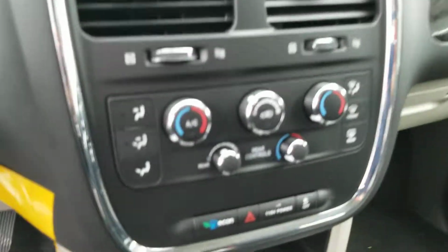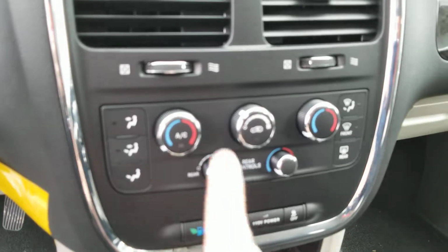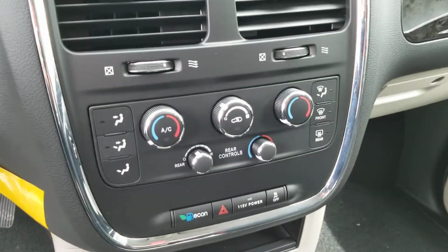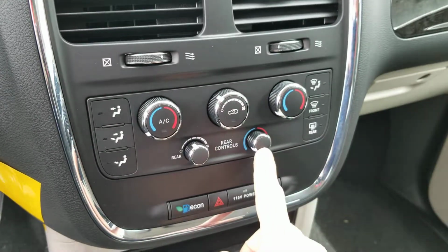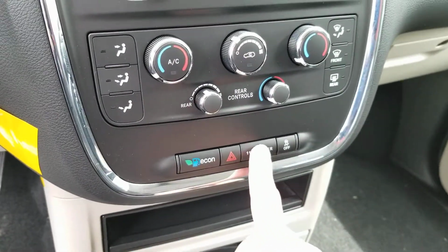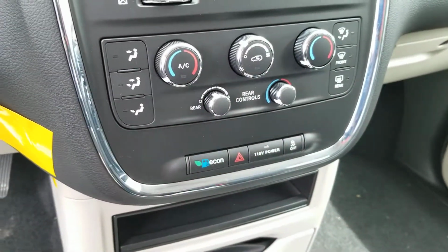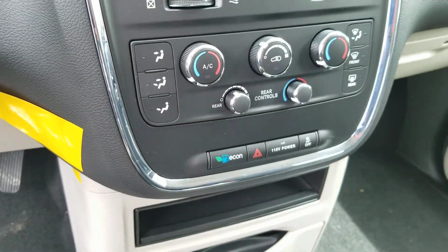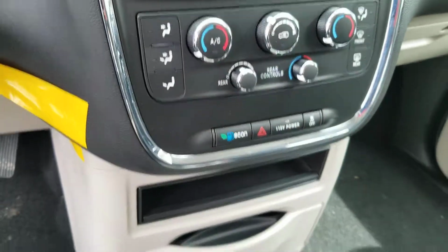And yeah, there's 3-zone temperature control over here. Driver, let's see what is going on here. Here we go. Driver, passenger, rear. And it's got the power outlet in the back, so you can disable it so kids don't get shocked. That's for the fuel economy. When engaged, you get great fuel economy. That's your traction, which is always on.